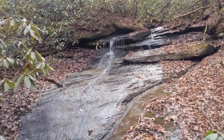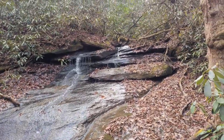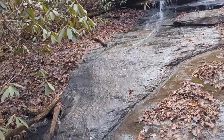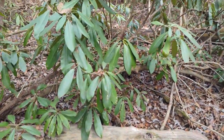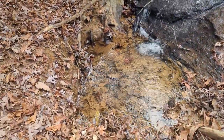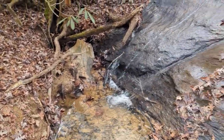It disappears right there. It's called Disappearing Falls because the water comes off of the creek down this big rock face into this pool, and there is no creek. It goes back down underneath those roots, back down in the ground.